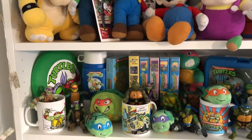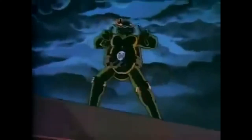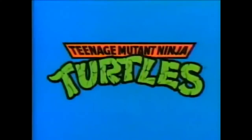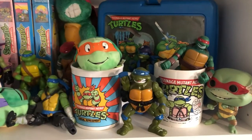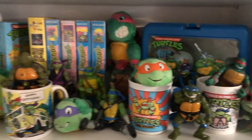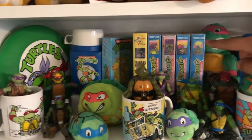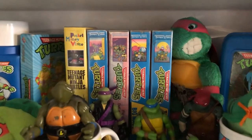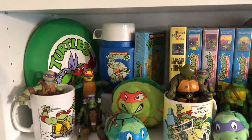The next one is the Teenage Mutant Ninja Turtles stuff. Like you can see, we have some mugs, which are from Brum Reseller, thank you to him. Also, we bought this lunchbox from Instagram, which has the flask as well. Like you can see there. Also, we have some vintage VHS tape. We have, I think, a Commodore game, a boxed Commodore game here, and a lot of figures as well.